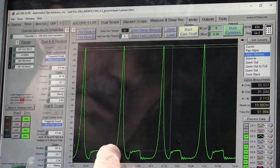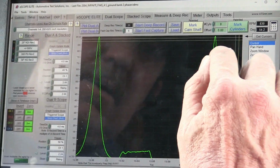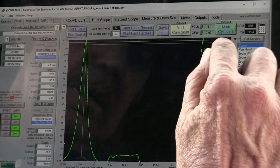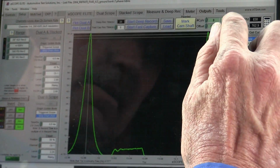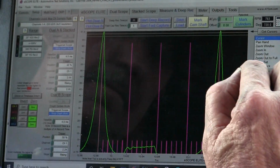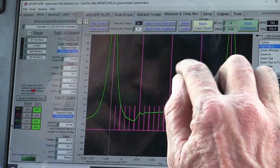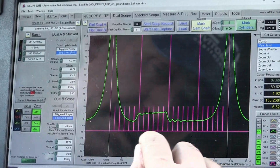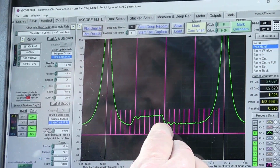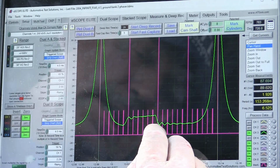So here we're going to do the same test. Basically, we're going to go ahead and get our cursors. We're going to put our cursor through the peak, and we're going to go ahead and mark it. And then we're going to go ahead and move this up. And what we can see right here is this whole ramp moved to the left, so that's advancing that cam.